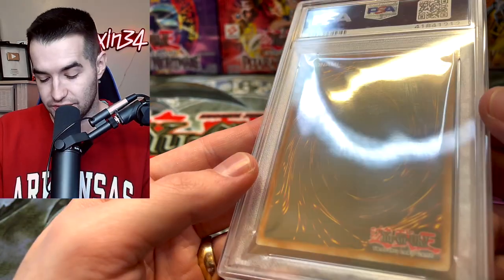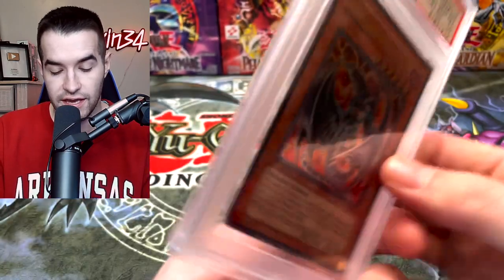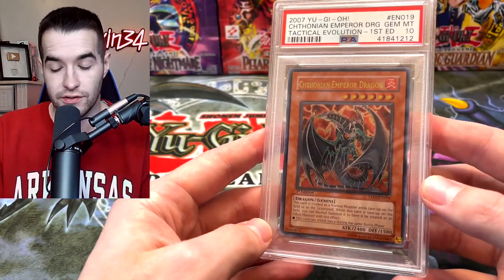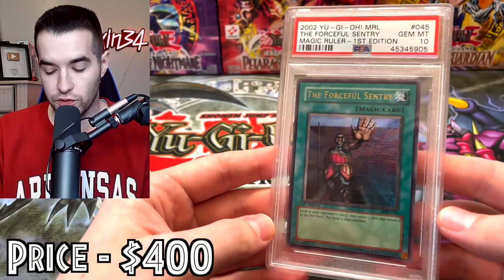The sleeve is all right. Yeah, just a sleeve in the back. Honestly, this card looks pretty clean. This one I am asking $300. So if you're interested in that, hit me up. I really like that card. It looks nice. Then we have a Forceful Sentry.